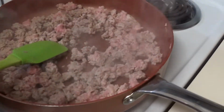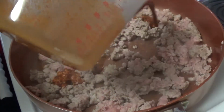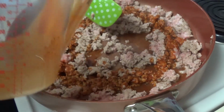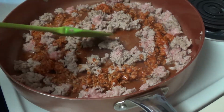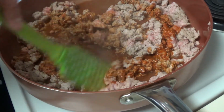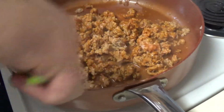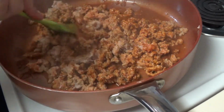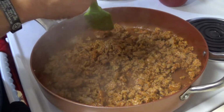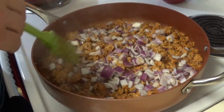Now that our meat is a little more than halfway cooked, we are going to add our taco seasoning in now. Jaclyn Hill waited until it was completely cooked, but my only thought with that is if the meat's already fully cooked and you're adding the taco seasoning, it doesn't really give it a lot of time to marinate and cook together. My theory is to have the flavors really marinate together in the pan. And now for the very last few minutes of the turkey, we're going to add in our onions so all the flavors can marry each other and cook together in the pan.